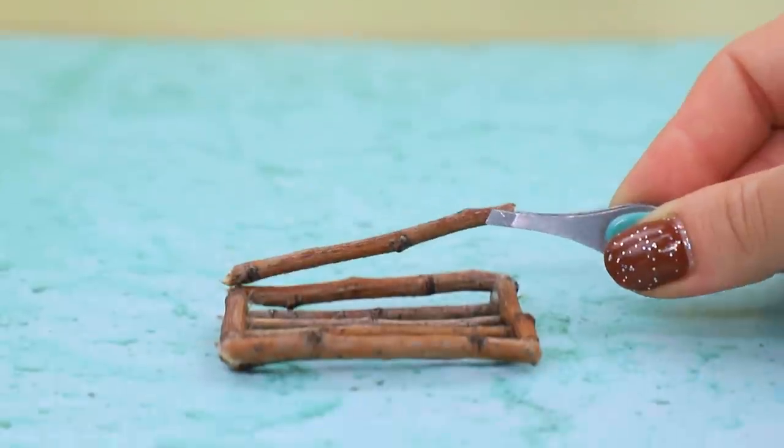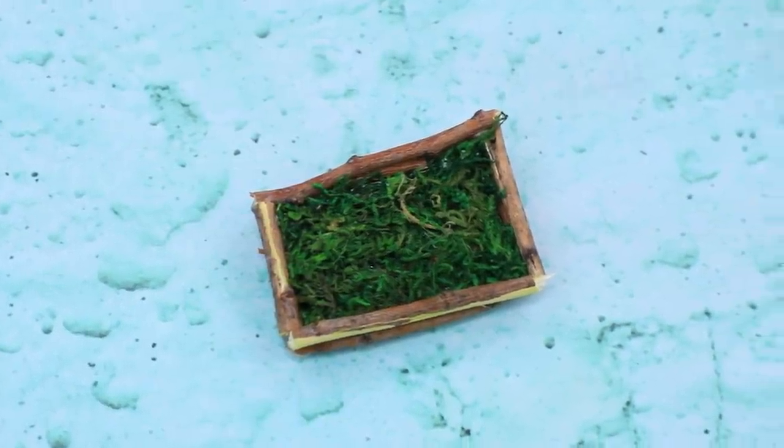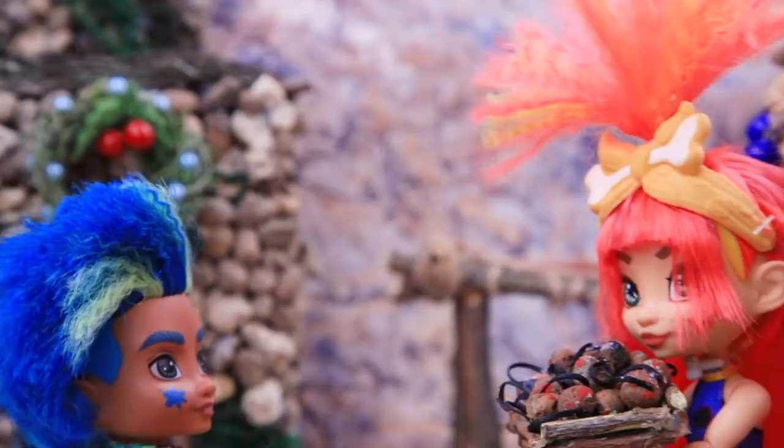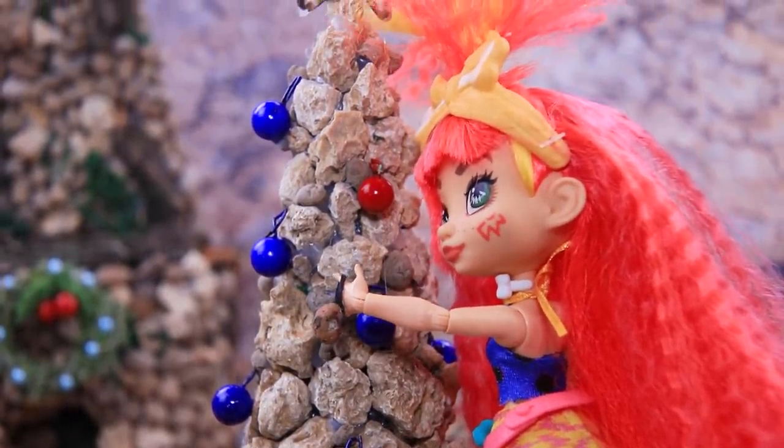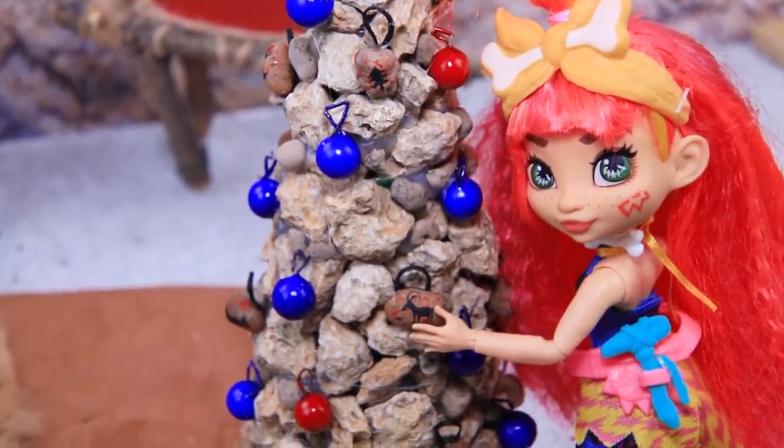Make a box out of branches. Cover the bottom with grass and put ornaments on top. Slate, there is no such thing as too many ornaments. I'll decorate the tree with these ones. It looks really beautiful!